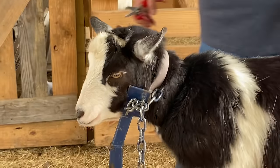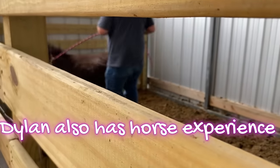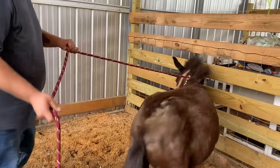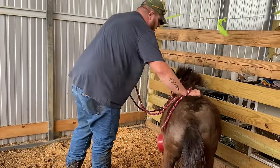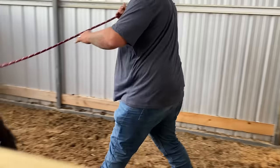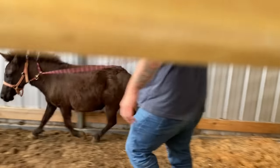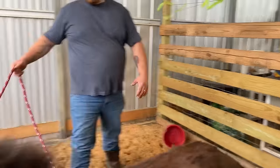Now, Alfie, when we first got Alfie, you could not put your hands on him. Nellie is back on the rope. Ruby, you better get out of there. Ruby helps Nellie eat her food.